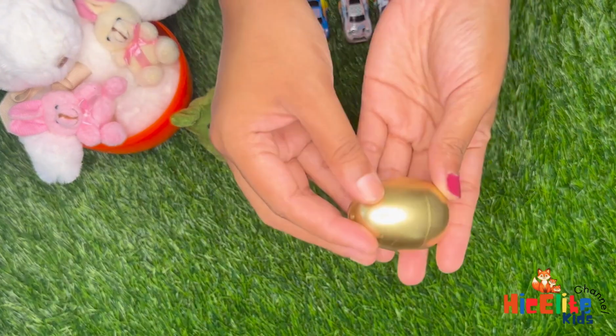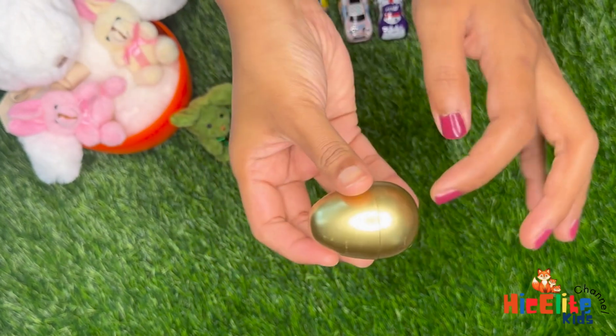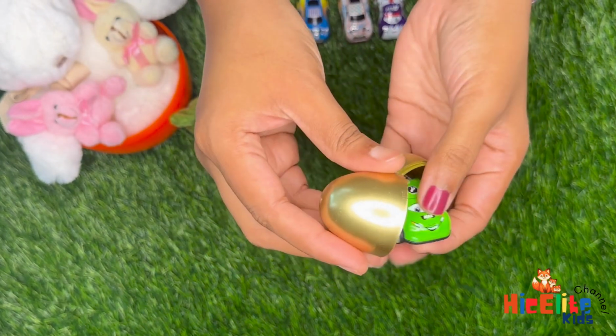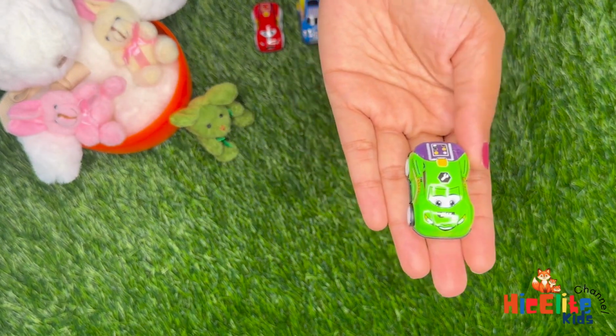And now the last golden egg. Let's open it together. Shake it. Open. Wow! A green car, fresh like grass and ready to go.